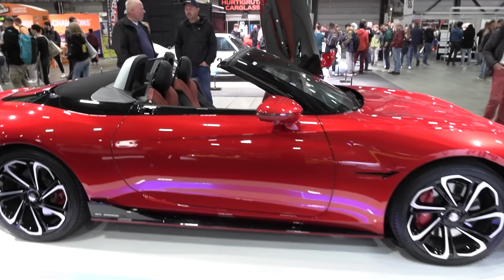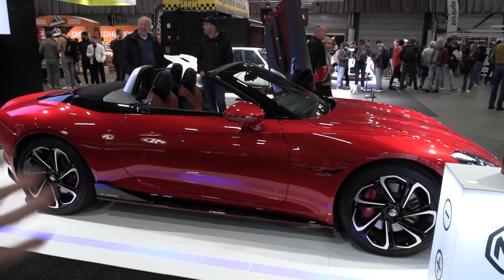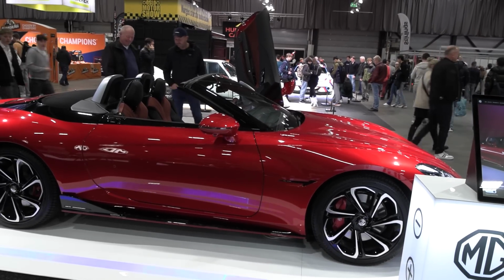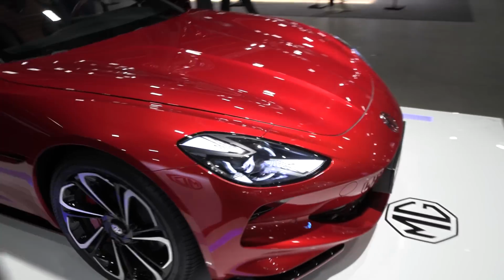But I wonder if it has all-wheel drive. Does it have all-wheel drive only forward and not back? Just like the MG, the other MG. What's it called again? Marvel. Well, okay. Let me just show you some of the exterior. It looks nice.